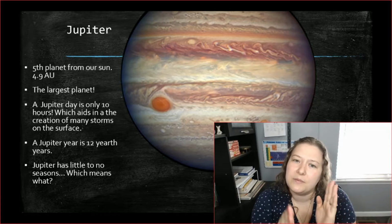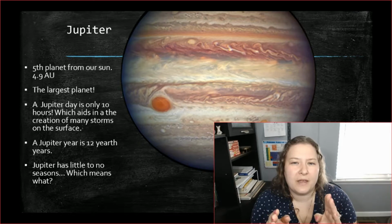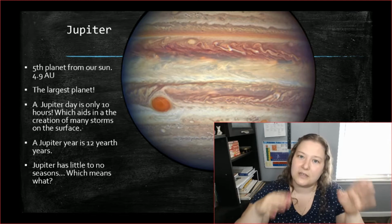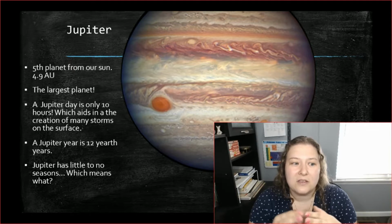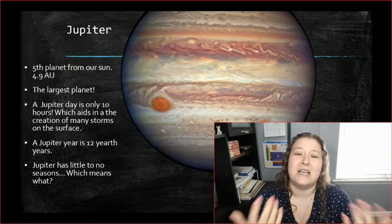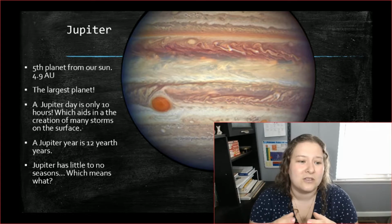So remember, in between Mars and Jupiter, there's that asteroid belt, and there's about 4 dwarf planets in there, but I'm not going to go into dwarf planets. Just know that they're there, and if you're interested, go look for them. Jupiter is about 4.9 astronomical units. It is the largest planet in our solar system, and it only takes about 10 hours to rotate, which is really, really, really fast if it's the largest planet in our solar system.